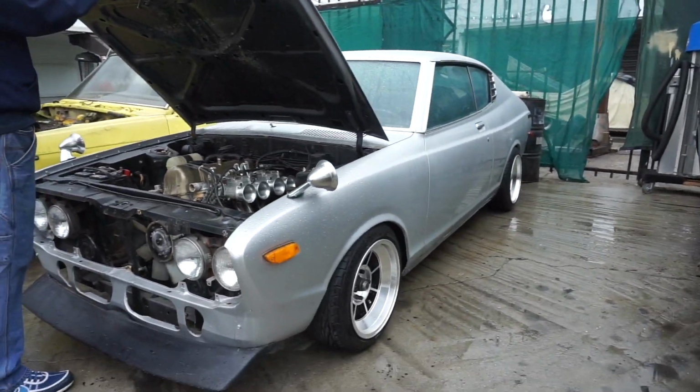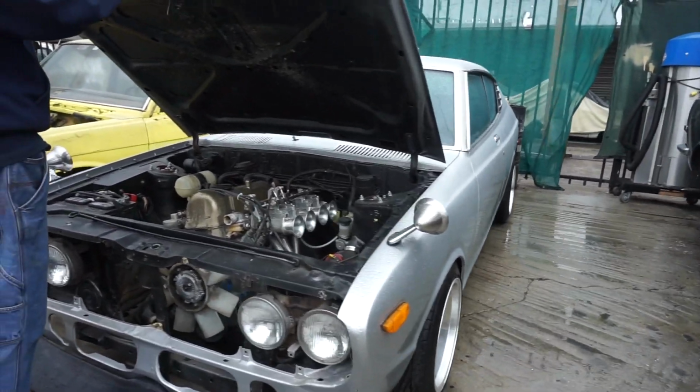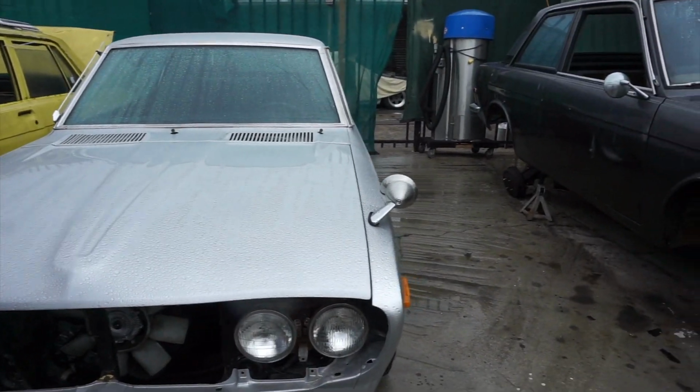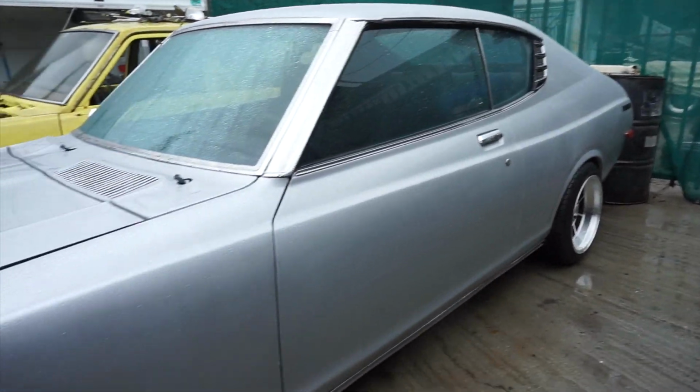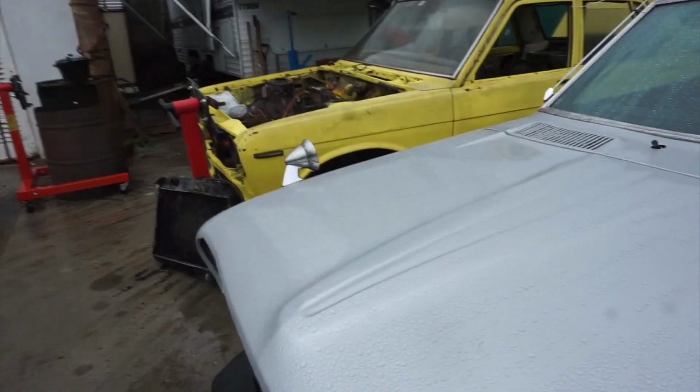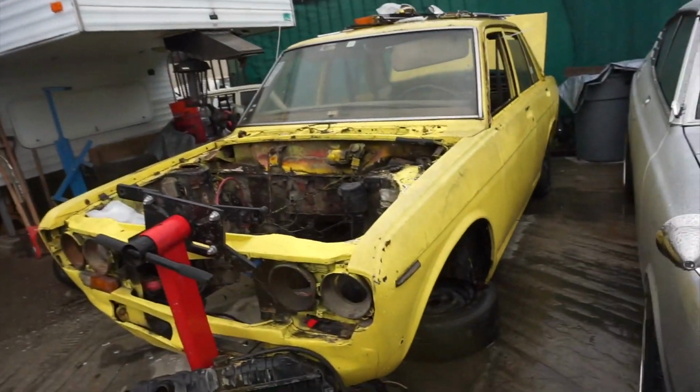Got it running, driving. We drove it 100 miles 2 weekends ago for 2 events, and the radiator took a shit. So yeah, I have a brand new radiator for it. I put a new water pump, new radiator. That looks good. Wow, that paint job is solid.